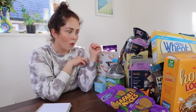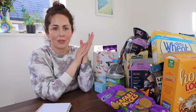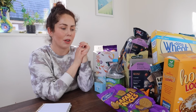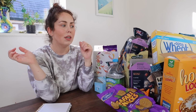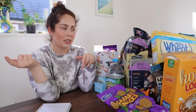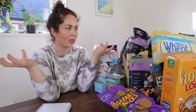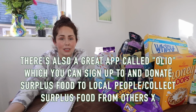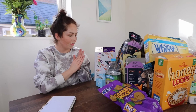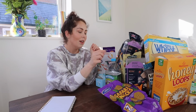So what I'm going to do is run through everything that was in that cupboard, and as I'm going through, I'm going to put it in a keep, bin, or donate pile. There are some cereals here that I'm just not going to get around to eating, but I could probably give them to my sister who lives not very far away. My niece and nephew will eat them. So let's go through everything.